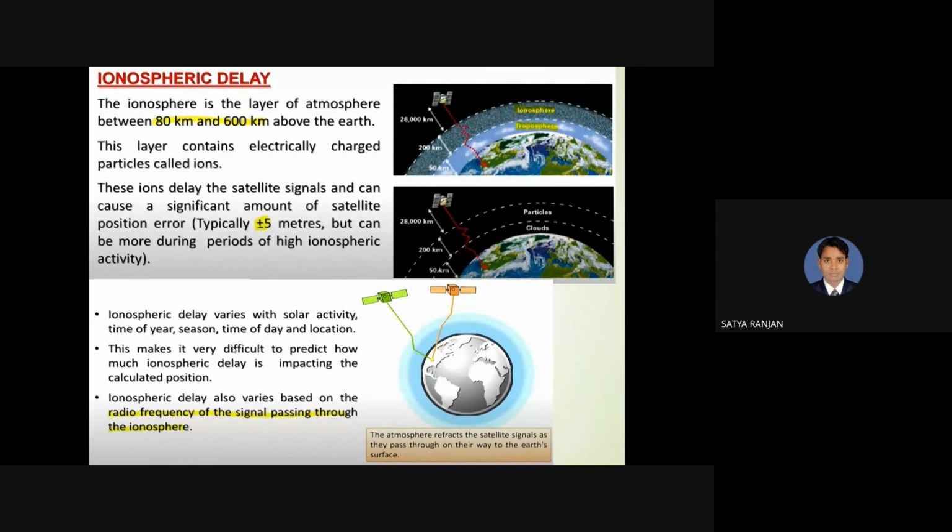Then ionospheric delays. So when the signal passes through the ionosphere, a lot of charged particles are there. So there is a chance of deflection of the signals, and the time interval also increases. It is found at 80 to 600 kilometers above the Earth's surface, where there are electrically charged particles, that is ions. So it gets an error of plus minus 5 meter. When there is high ionospheric activity, then the error is very high. Generally the ionospheric delay varies with solar activity, time of year, season, time of day, and location. This makes it very difficult to predict how much ionospheric delay is impacting the calculated positions.